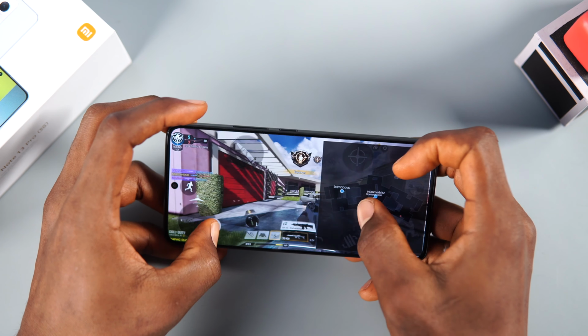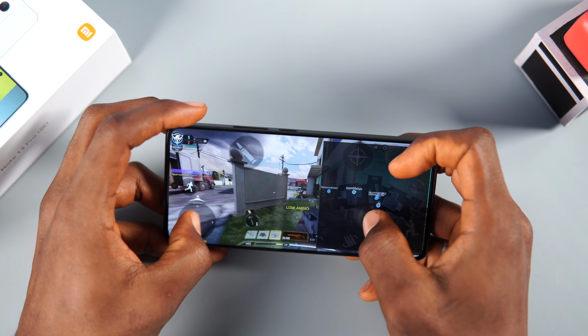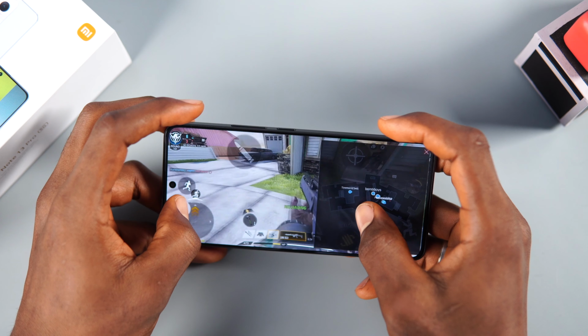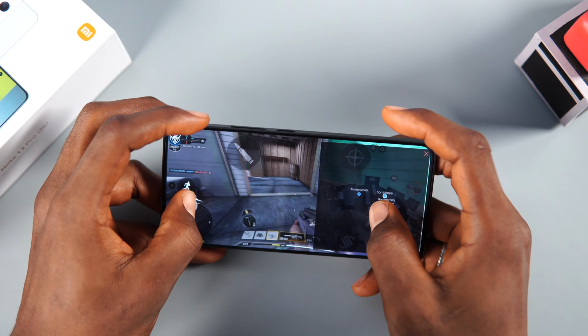The experience is further enhanced by the dual stereo speakers. I really like how clear and loud it is. The feeling is just amazing and you can feel the vibration from the speakers, and I must say it is truly amazing.